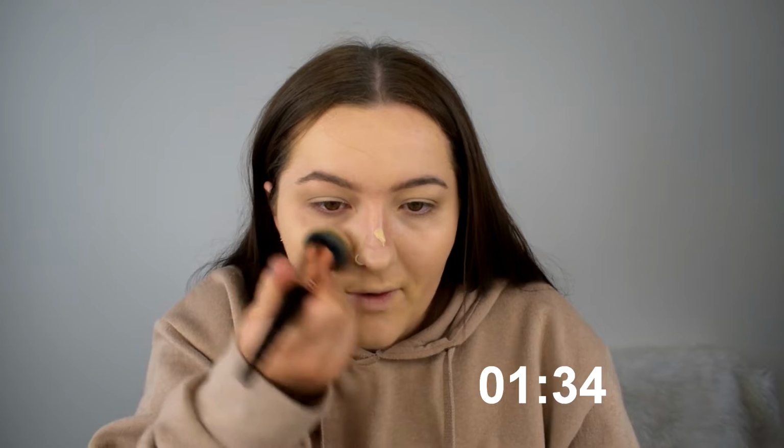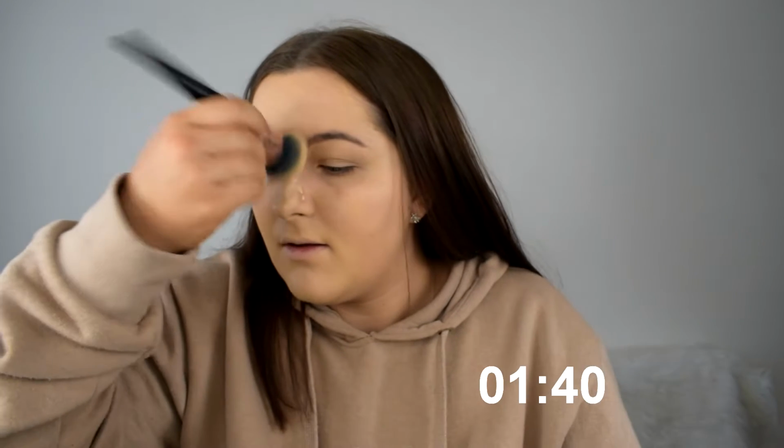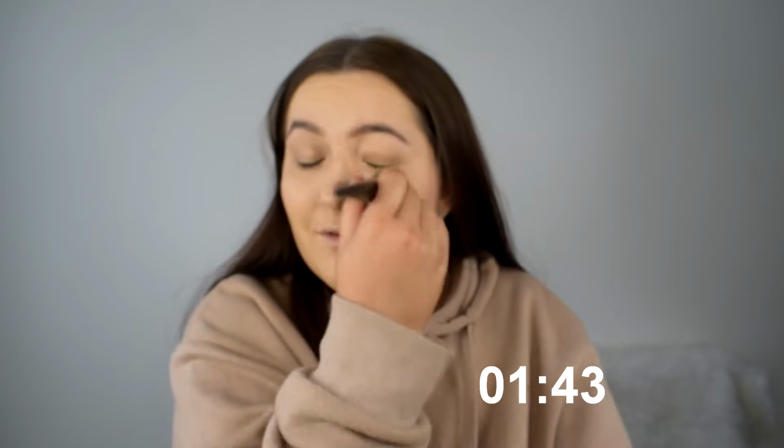I don't know how long it's going to last, but I haven't actually washed off my tan yet, so I don't know if it's just going to wash off when I have a shower, but I'll keep you all updated on my Instagram story because I'm on that all the time at the moment. Oh, my arm's aching. Oh my god, it's been a minute already. Oh, my arm.